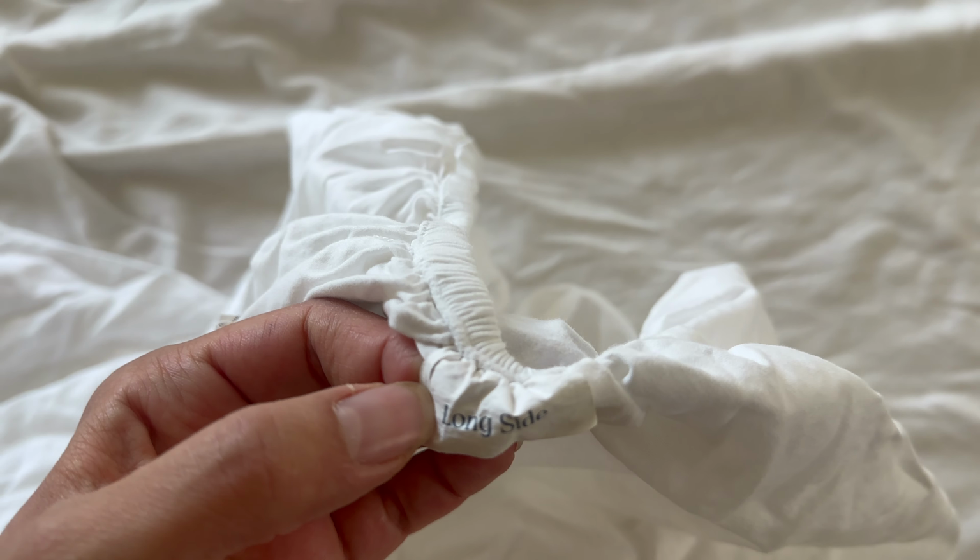So another great thing that this brand thought of is putting little tags on the corners of the fitted sheet, telling you which side is the long side and which side is the short. I cannot tell you how many times in my life I have accidentally put it the wrong way and had to make the bed twice. Well, you know, put on the fitted sheet twice, but still, it's annoying. And so it's just like a really nice little added detail. Makes my life 1% easier.